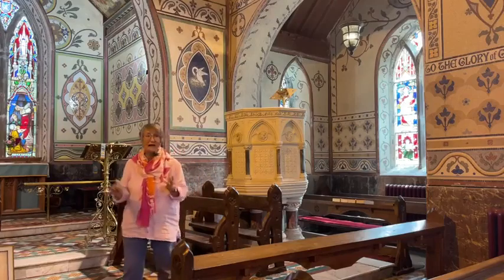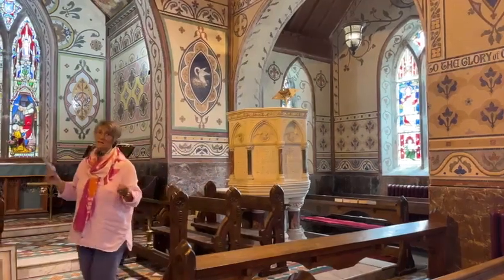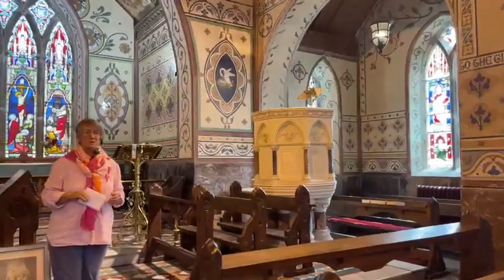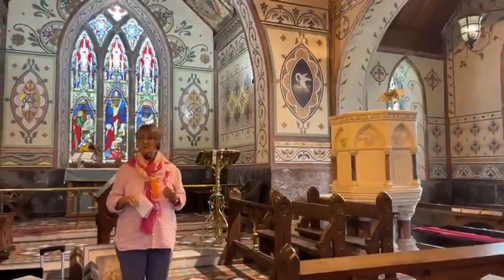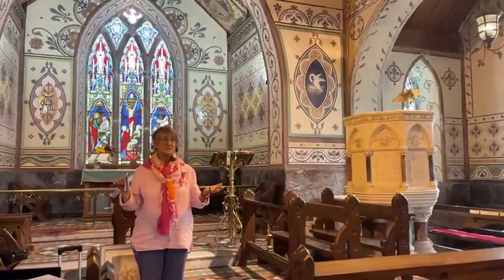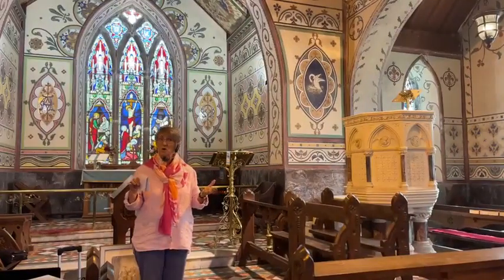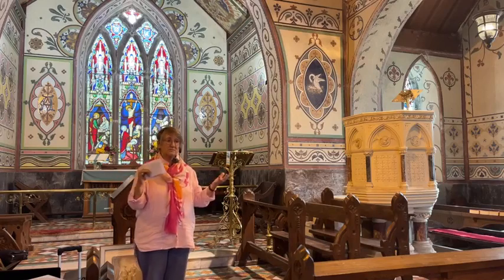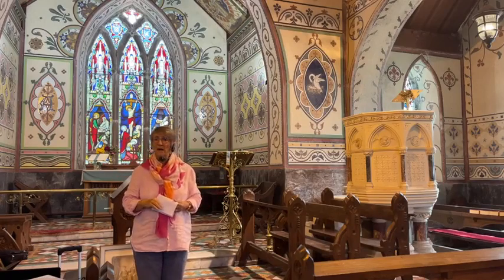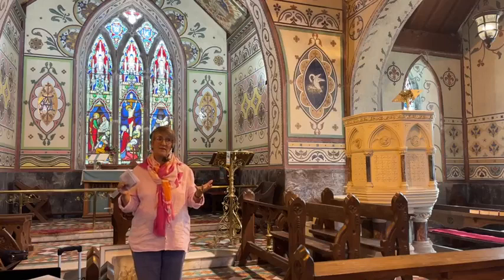So what happened? What happened to all the stained glass? Well, at the dissolution of the monasteries in the 16th century, a lot of the monasteries, a lot of the abbeys and churches at this point were destroyed, or they were taken over for secular use, sometimes as dwellings. And so a lot of destruction happened then.